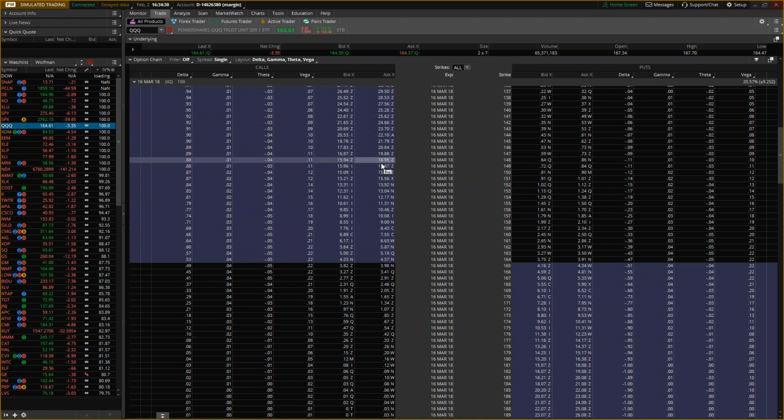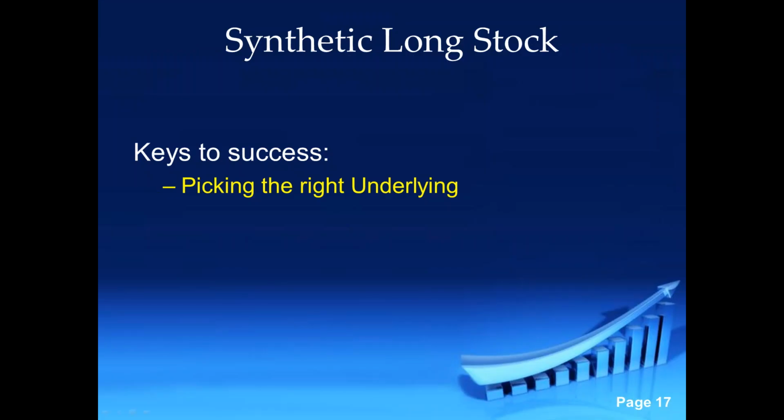But the deeper in the money you go, the wider it's going to get. And if you started out wide here, it's going to get even wider inside of here, okay? So make sure you don't make that mistake, okay? So 10 cents wide, under $100, and move the decimal place 3 ticks to the left if it's over $100.